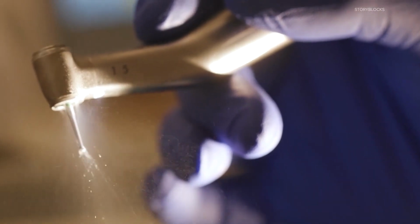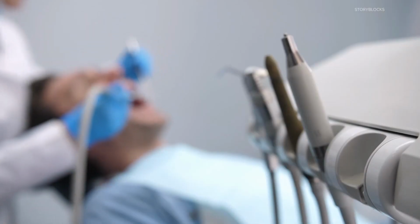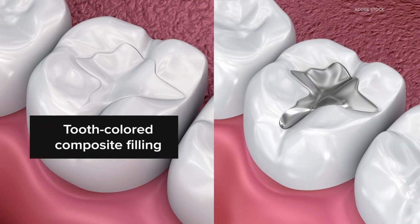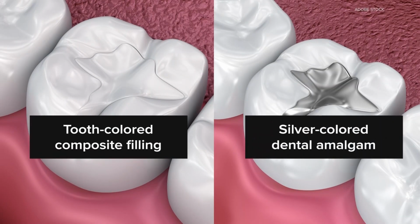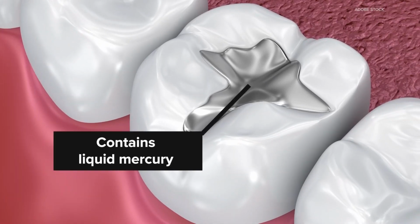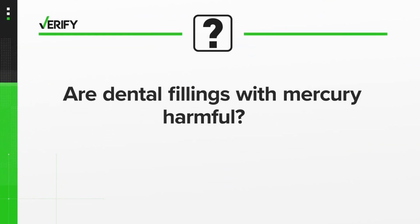When you have a cavity, you end up at the dentist, getting a filling to repair the damage to your tooth. You often have two options: a tooth-colored composite filling or a silver-colored dental amalgam. According to the FDA, dental amalgam fillings contain liquid mercury. A viewer texted us to ask if dental fillings that contain mercury are harmful.